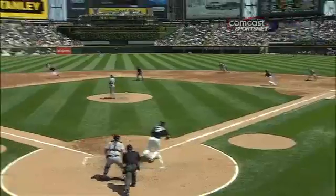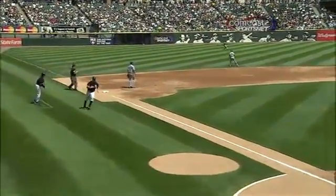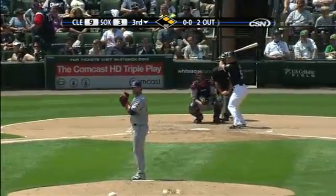The advantage of falling behind real early is that you have a lot of outs to go. And the advantage to falling behind the Indians is that they have a very troubled bullpen. Nix is 0 for 1, went out to center field.